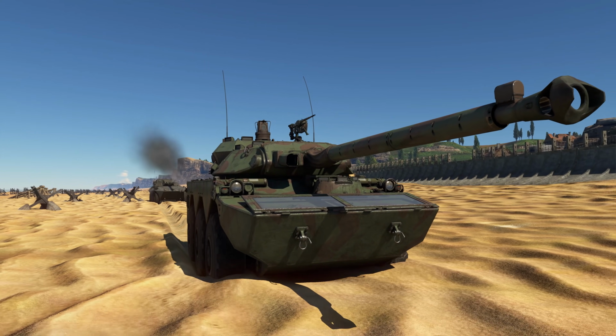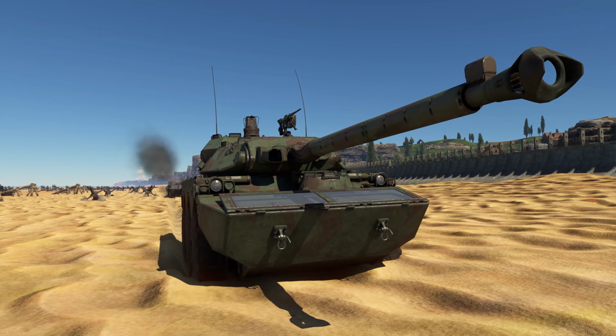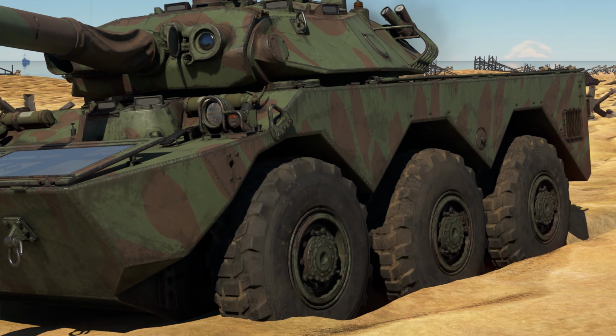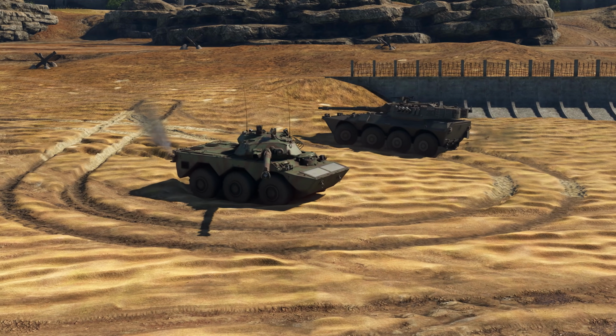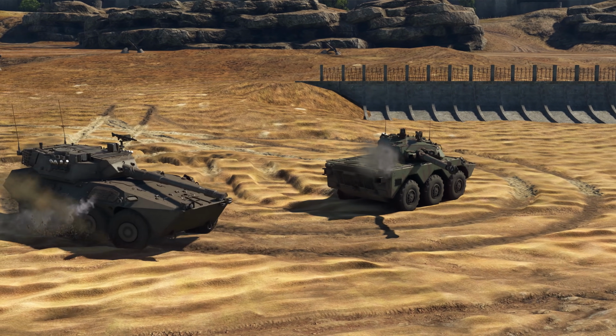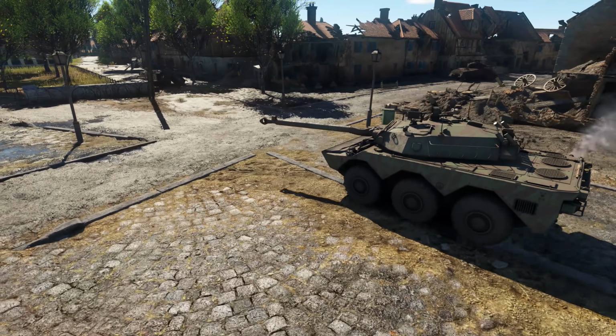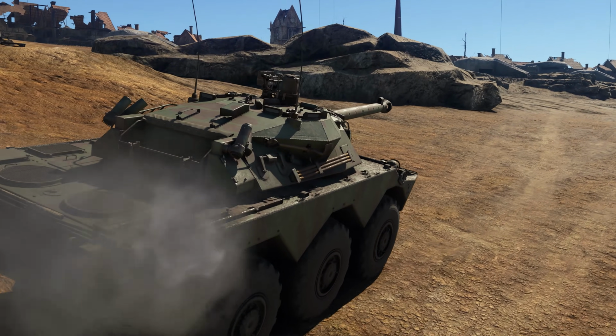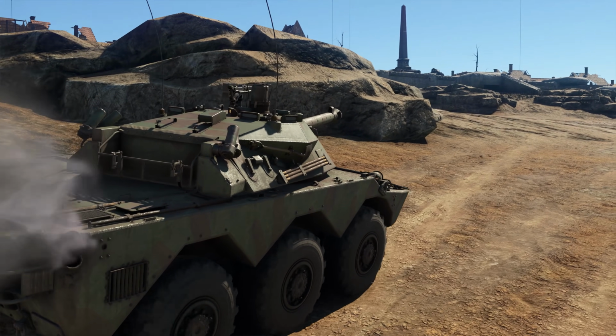The AMX-10 is a high-rank French wheeled armored vehicle with a twist. Other wheeled vehicles can't turn on the spot. The AMX-10 totally can. It's skid-steered. This will come as a surprise to many of your opponents. What is nice is that the vehicle is still as highly mobile as its other wheeled brethren.